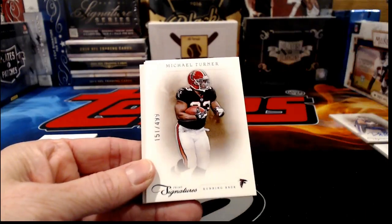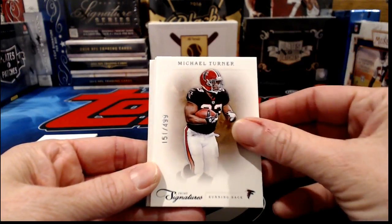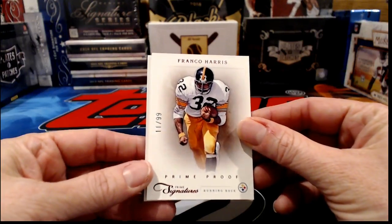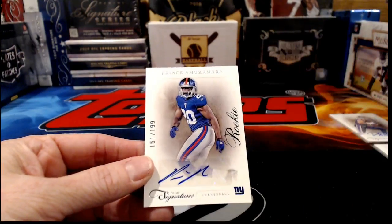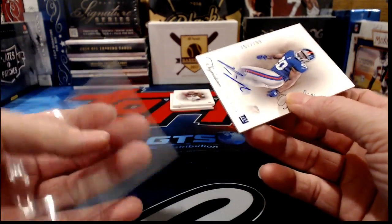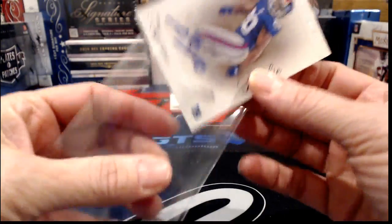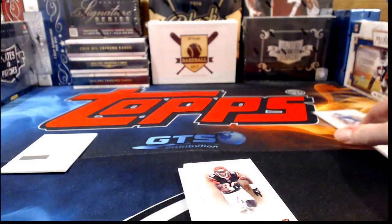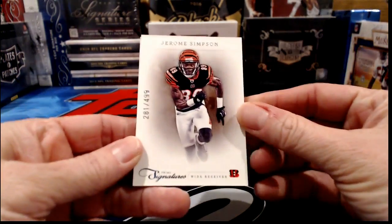Lenny Moore to $4.99 for the Colts. Michael Turner, $4.99 Falcons. Franco Harris to $99 for the Steelers. And Prince Amukamara to $199 for the Giants. A lot of Steelers in here tonight. I mean, not autographs, but still a lot of Steelers.